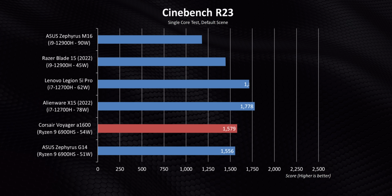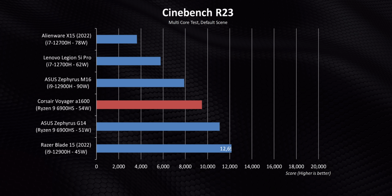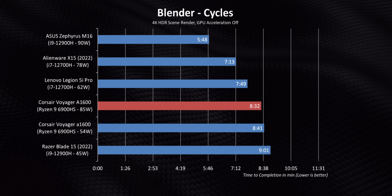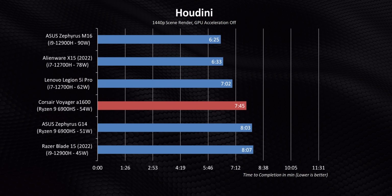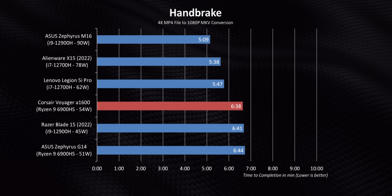That means as we move on to our longer testing like Cinebench R23, the A1600 stays in front, but it still struggles to keep up with most of the other laptops rocking Intel's Alder Lake processors. And don't make any mistake about it, guys, because these results aren't anything to be proud of when you consider the $3,000 price tag, other than the Blade 15, which underperforms like crazy with the 12900H.